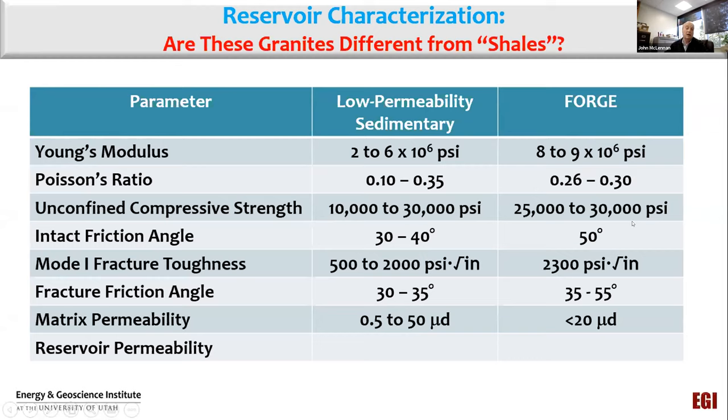The interesting thing in terms of the measurements that have been done is that the angle of internal friction is particularly high. And so the effect of confining pressure is going to be substantially felt because of that. You think of a Mohr failure envelope. This is the slope of the Mohr failure envelope, and it's much higher than what we would expect for many, many sedimentary rocks that we deal with. The other thing that is high, typically, it's high, but it's not enormous, is the mode one fracture toughness.